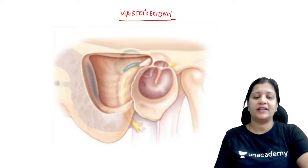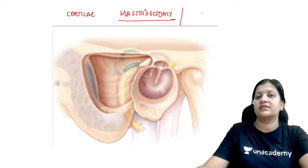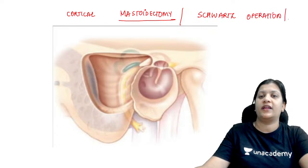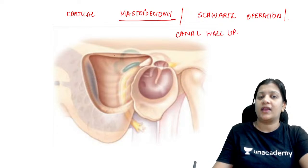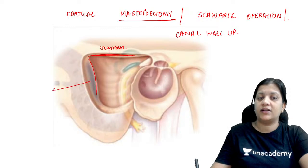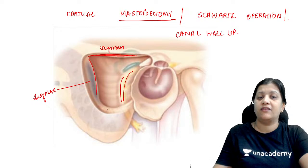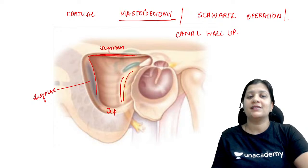Very good, Rishabh Sharma. It is a canal wall up procedure, also called cortical mastoidectomy, also called Schwartz operation. This is also called canal wall up surgery. So these are different names for the same surgery. If you exenterate all the air cells of the mastoid, beginning from the tegmen, which is the roof of the mastoid, posteriorly the sigmoid sinus, anteriorly till the facial nerve, and inferiorly till the tip of mastoid, if you remove all the air cells of the mastoid, we call it cortical mastoidectomy.